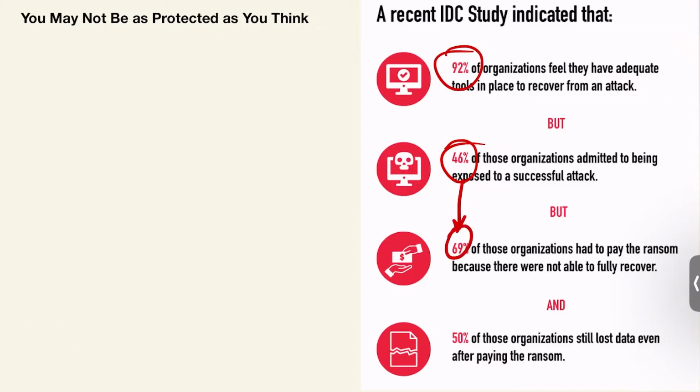69% of those organizations had to pay the ransom because they were not able to fully recover. So you've been attacked, your files have been encrypted, and you resort to whatever these tools are up here to get the job done, and they let you down. And sometimes that's process, but a lot of times it's capability of the tool. So in 69%, a very, very high percentage, had to pay the ransom to be able to fully recover.